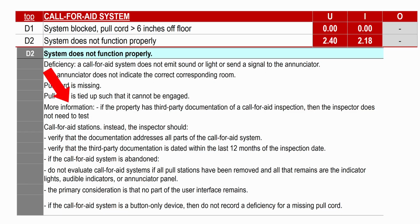Additional notes tell us if the property has third-party documentation of a call for aids inspection, then the inspector does not need to test the call for aid stations.